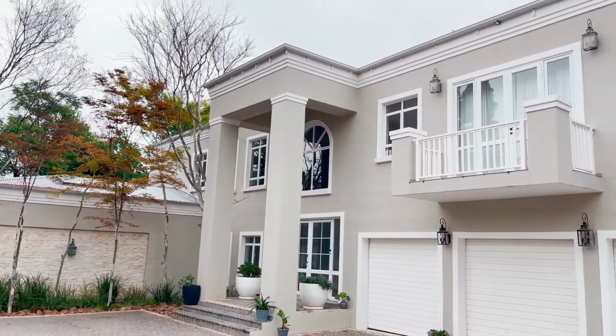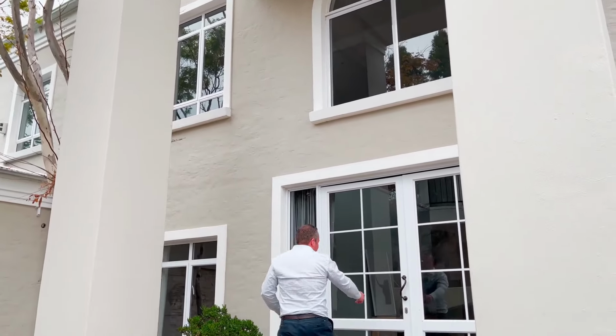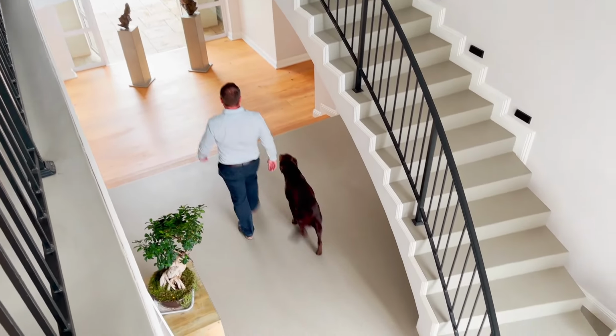When we were thinking about the renovation, what we wanted to get out of the house was a combination of contemporary, a little bit of an industrial, modern, fresh and airy touch.